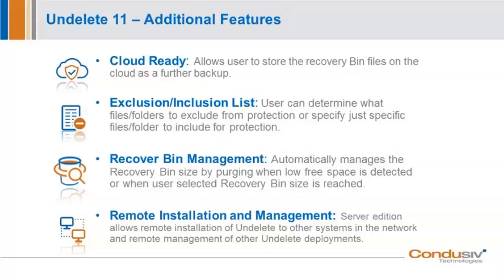And then lastly, I'll touch on the remote installation and management. The Undelete Server Edition does come with the ability to remotely install or uninstall Undelete Server and Undelete Clients to the other systems in your network.